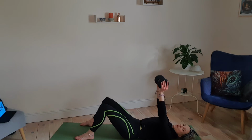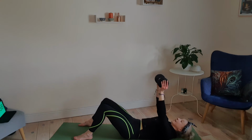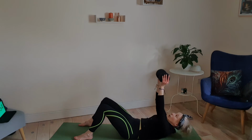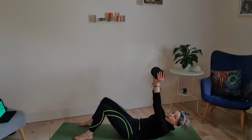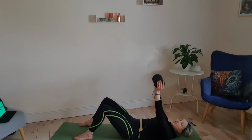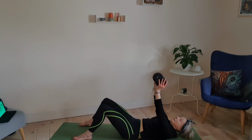Whoo! You get warm this way. Off you go. It is only a crunch, guys, so there's no rock in those hips. We're not rolling, using any leverage to get up. We're just pressing that weight up to the ceiling.